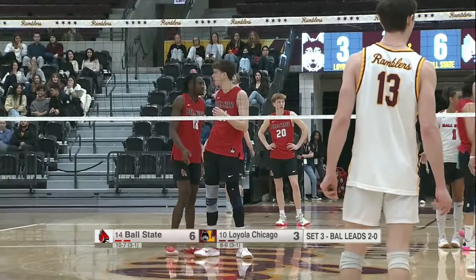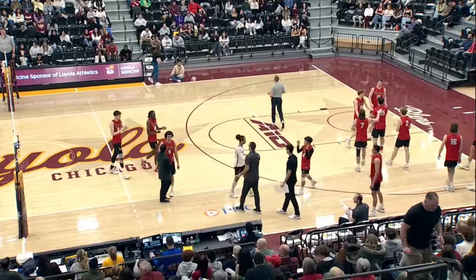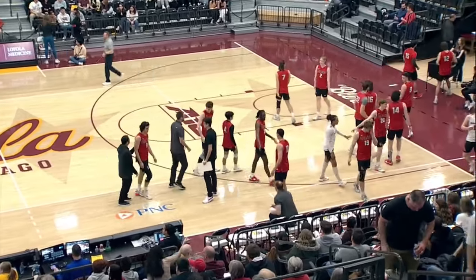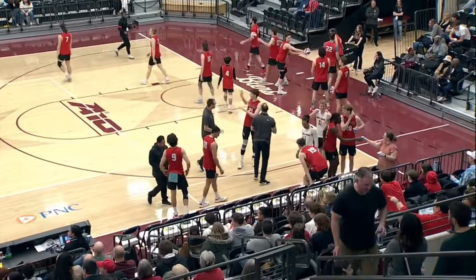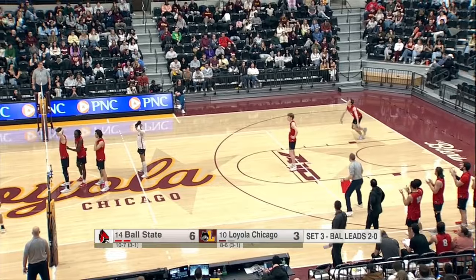We'll see a timeout here from the Ramblers. Timeout Loyola. It's 6-3 Ball State. They're looking for a sweep. And to sweep the season series here inside Gentile Arena. We'll take a break for this timeout. Threatening to pull away here early in set three. Ball State, the Cardinals can feel it right now.